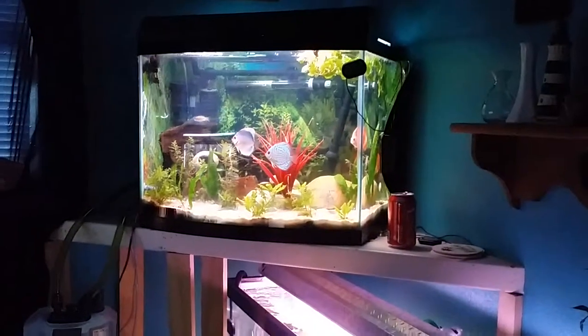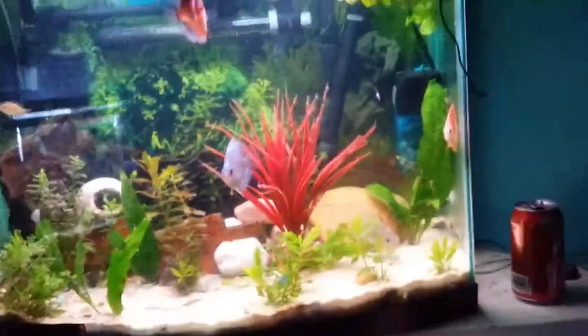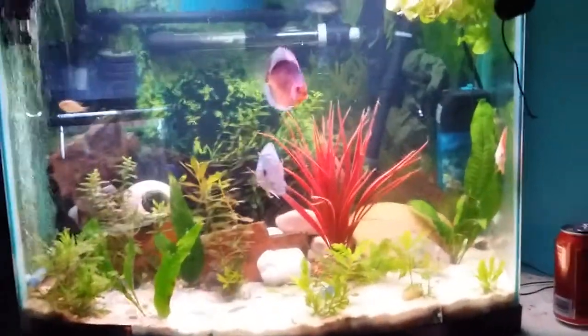Then I have this tank here, which would be a 29 bow. And I have my attempt at cichlids in there, which I will be transferring to the 55 once I get everything out of there.